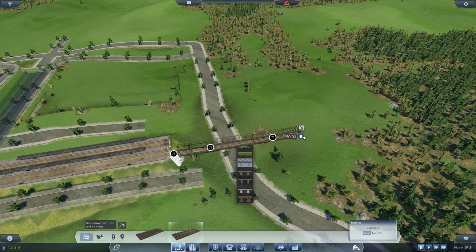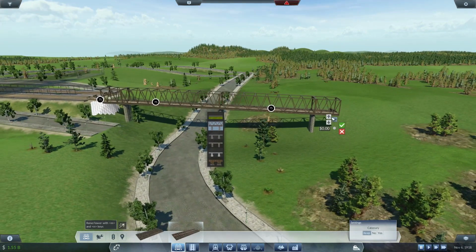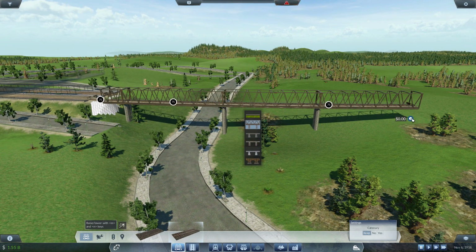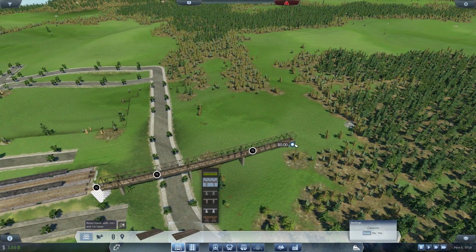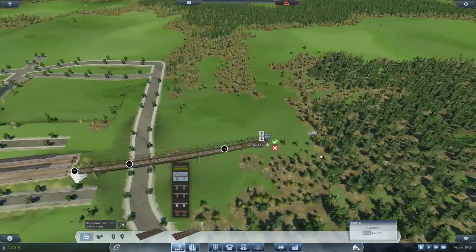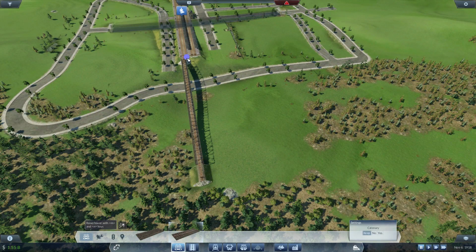Please, bridge. Yes! All that just to get this bridge up. And we are going to actually have it level. And if we can then bring the road back up a little bit, then we will. And which way do we need this to go? Well, for now, I'm just going to have it go straight out until it stops being a bridge. There we go. Fantastic.